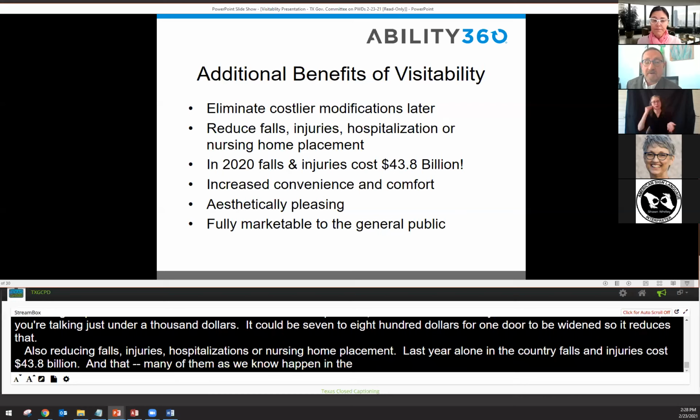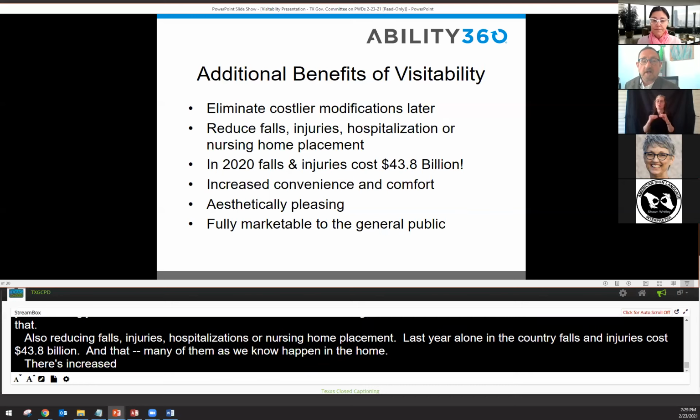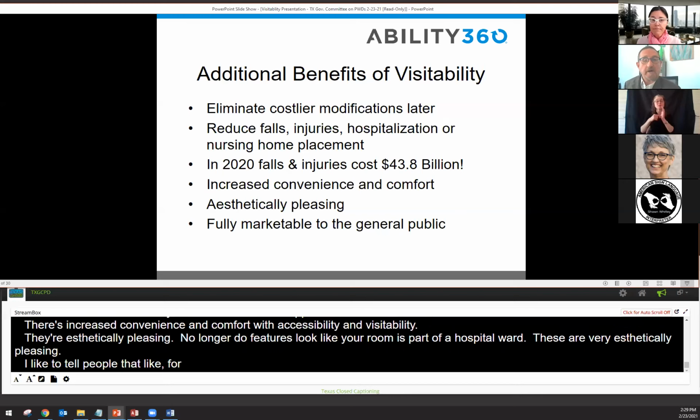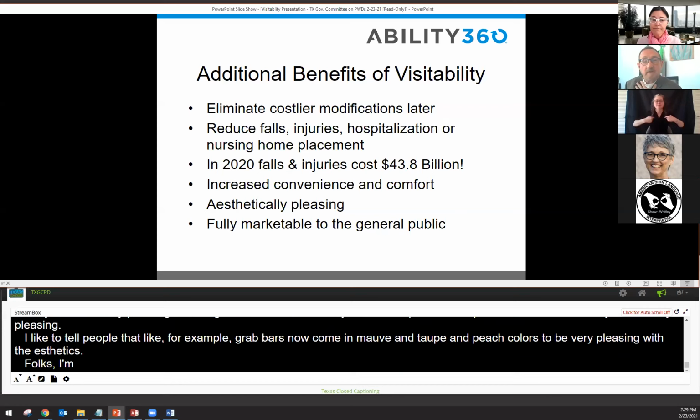There's increased convenience and comfort with accessibility and visitability. They're aesthetically pleasing. No longer do features look like your room is part of a hospital ward. These are very aesthetically pleasing. I like to tell people that, for example, grab bars now come in mauve and taupe and peach colors to be very pleasing with the aesthetics. Folks, I'm a guy. I don't know what mauve and taupe are, and peach to me is a fruit.